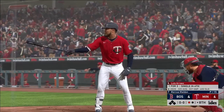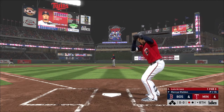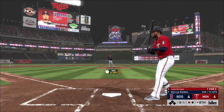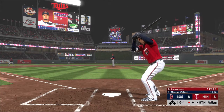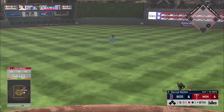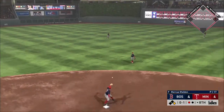Into the box, Luis Arraez. It was a single for him in his last at-bat. First pitch coming, here it is. One out, nobody on. Swinging a soft liner. And into center field as he's aboard with a one-out single.